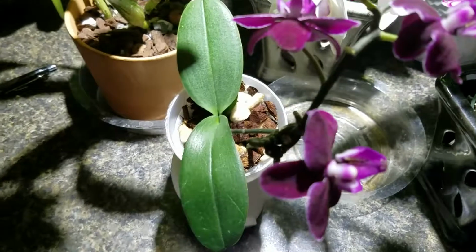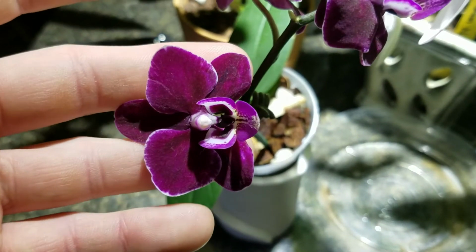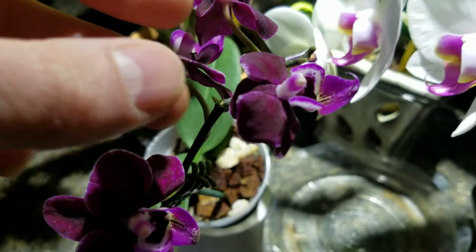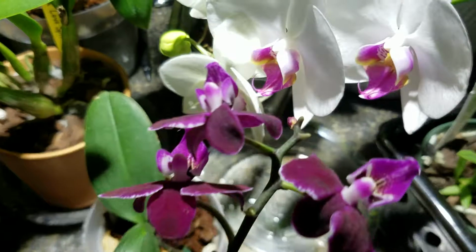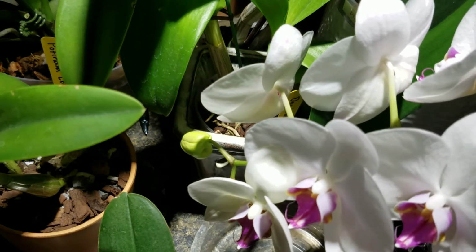This little mini fowl, after I repotted him, dropped a couple of blooms. It took him about a week, but still, not bad. This one's starting to shrivel a bit, but it's looking pretty good. I'm enjoying that. My big fowl has opened 6 blooms. Another one probably going to crack open tonight.